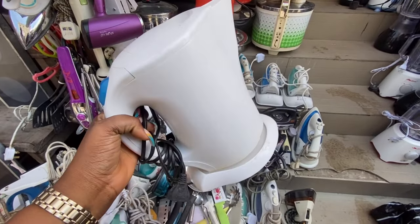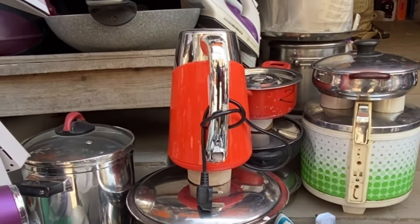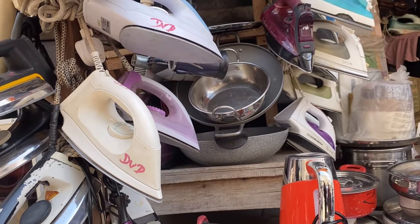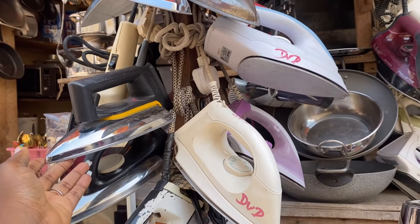This one is 3,000 naira. Everything is 3,000 naira. Then this orange one is 4,000 naira. What of this iron? 4,000. Mommy, that's the core price. So she's saying this one is 4,000 naira.